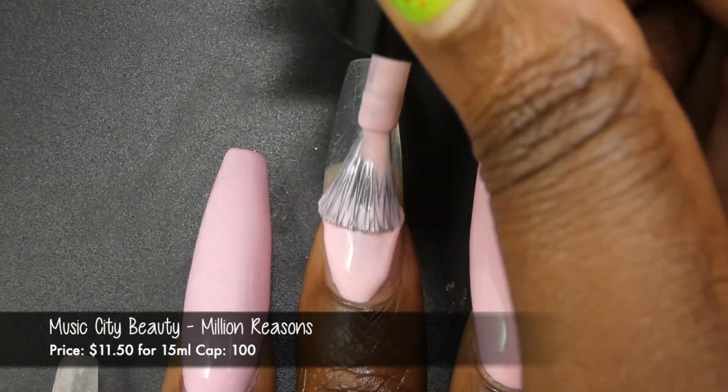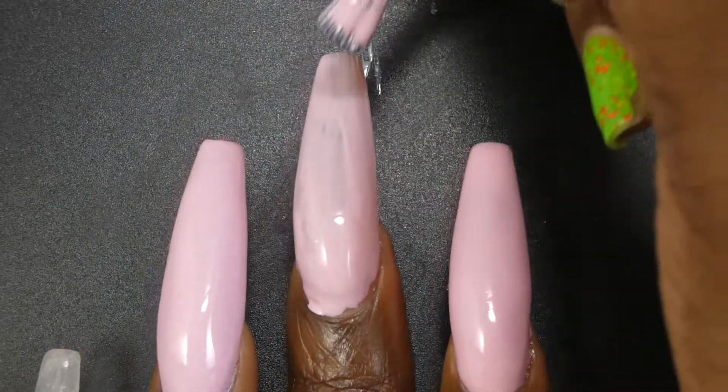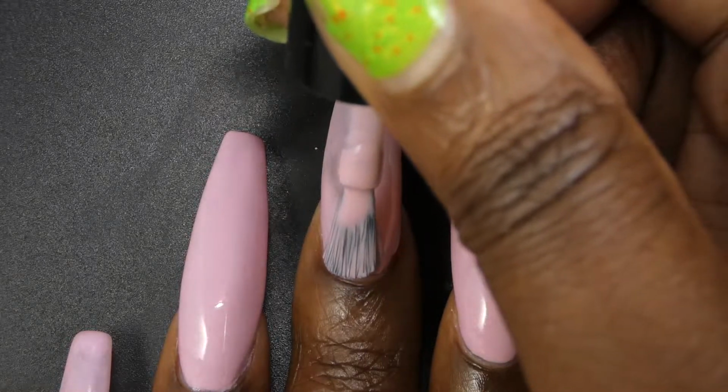Next up we have Music City Beauty with Million Reasons. Music City Beauty is continuing their Lady Gaga theme, and this one is described as a light pink scattered holographic. It is priced at $11.50 for 15 ml and has a cap of 100 bottles.